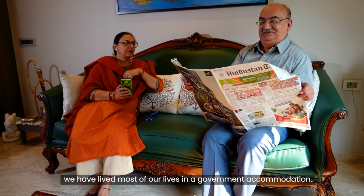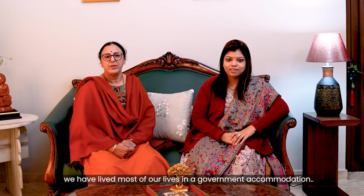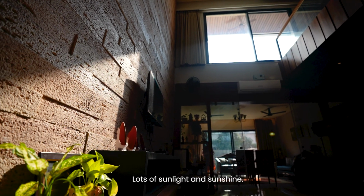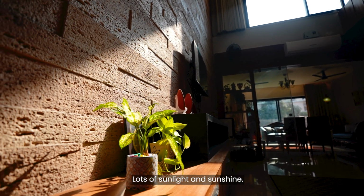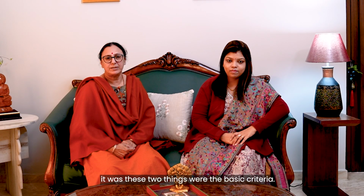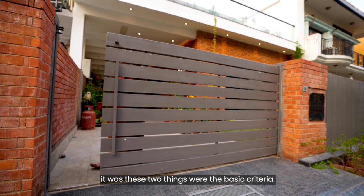We have lived most of our lives in a government accommodation, which is almost a very airy place, lots of sunlight, light and sunshine. So when we decided on having our own house, these two things were the basic criteria.